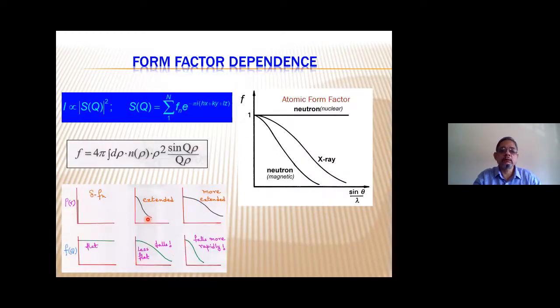The next property is what is called the form factor dependence. With X-rays, since X-rays interact with electrons which are in the orbits around the nuclei, X-ray intensities tend to fall off with 2 theta, or the angle. So why does this happen? That is because the intensity is the mod square of the structure factor, where the structure factor is given by this quantity, where Fn is called the atomic scattering amplitude, and this is given by this equation.